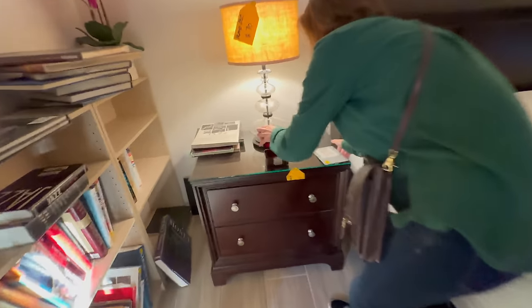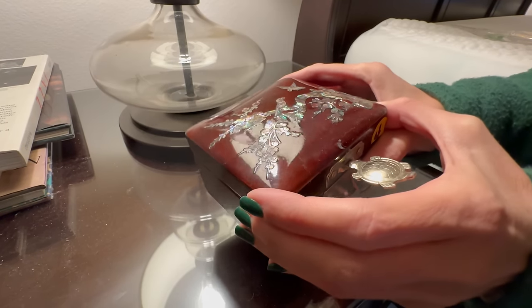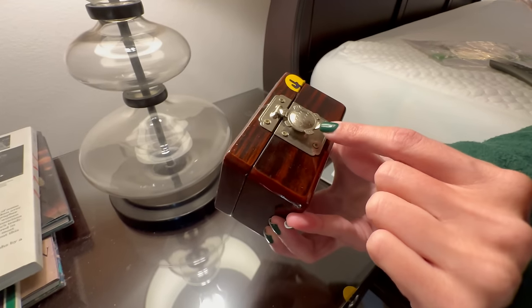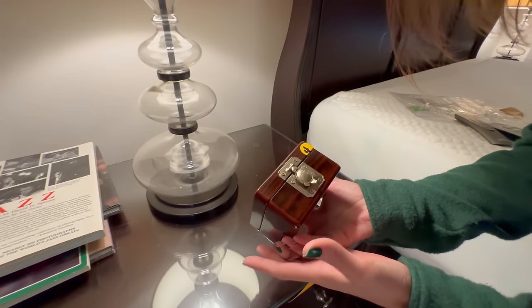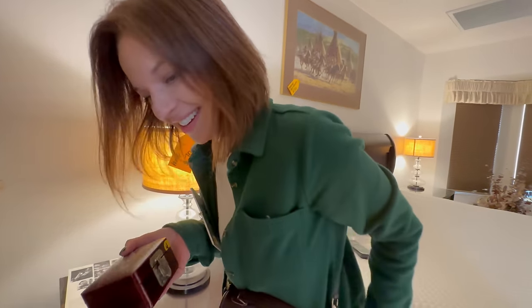Look at this beauty. Isn't that gorgeous? That's a lot of work that went into that thing. Oh, my goodness. Look at these turtle hinges, too. It's got a turtle right there. I think that might be in the top five coolest trinkets you ever found. Yes, that's a cool one. That's a good find.